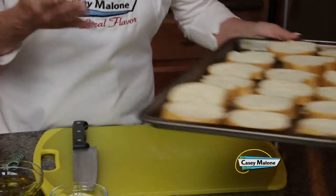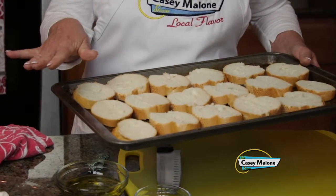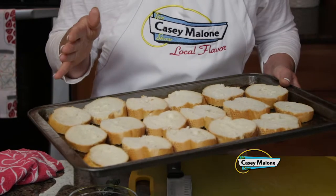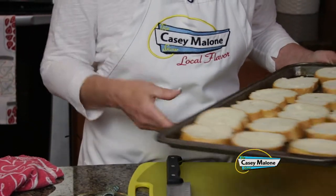Then I slice the baguette about 1/4 to 1/2 inch, and I did not treat this with oil or anything. I have a preheated oven of 425, and I'm gonna put them in there to toast 8 to 10 minutes. Just keep an eye on it so it won't burn. So I'll stick that in the oven.